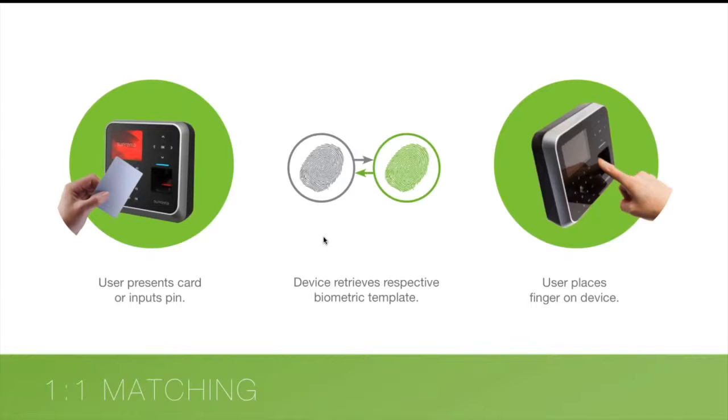So one-to-one matching is when a customer presents a card or a PIN, and the device, the actual biometric device, retrieves that respective biometric template. So if my card number is 1234, when I present that to the device, it's going to go find that user 1234, which is me, and it's going to say, okay, please present the biometric data associated with that user or that card number. Then the user places it, and they either match or they don't.